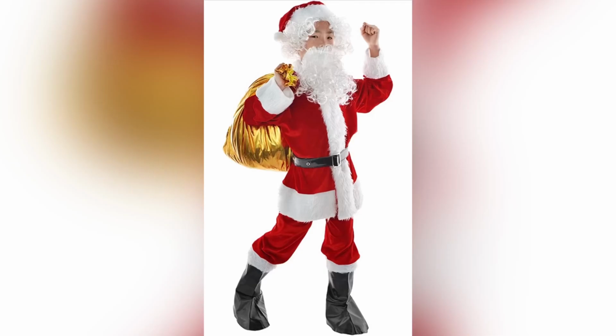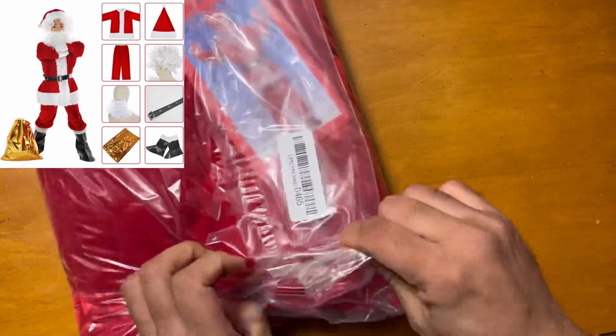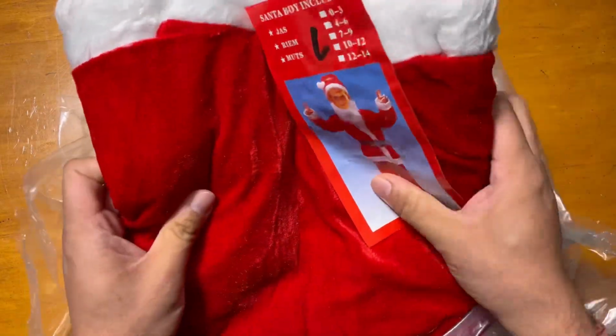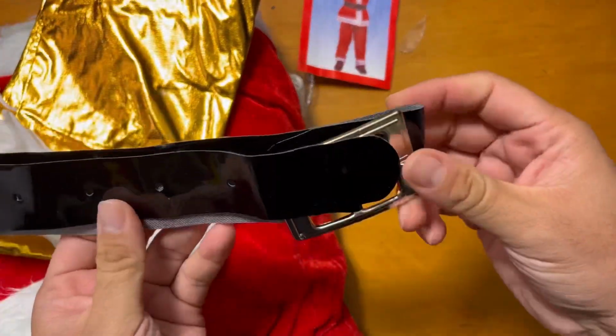Hi guys, holiday season is coming and this is a Christmas dress and the Santa dress for a kid. So this is the large size dress for 10 to 12-year-old kid. This comprises all the things required for the Christmas costume. So I will show you one by one.